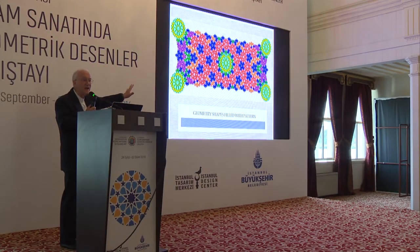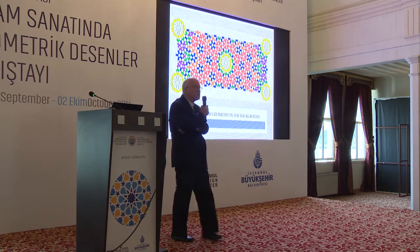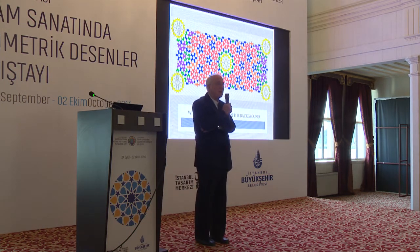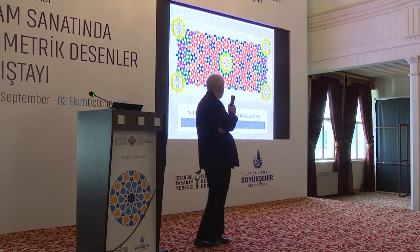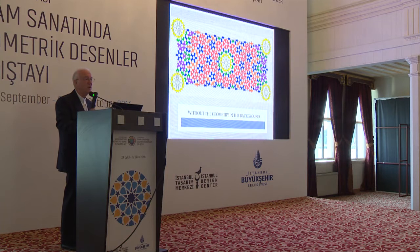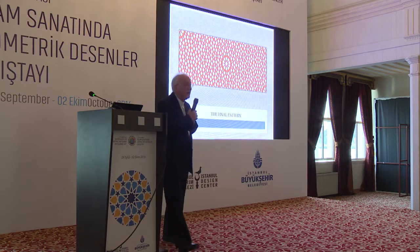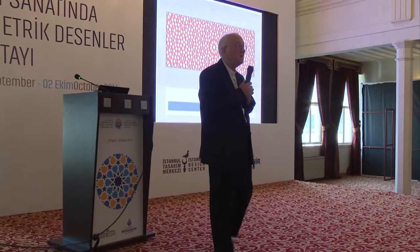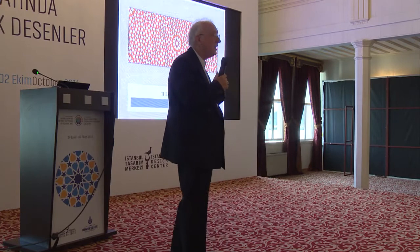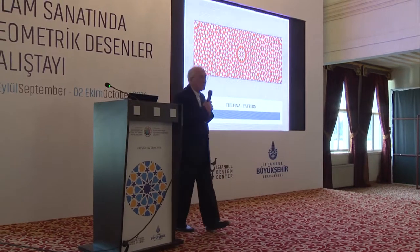It looks like this. If we forget about the backgrounds, we'll be getting something like this. No more backgrounds, but still it looks like a jewel box. So now we can just forget about colors, and if you forget about colors, you get the real pattern that you have seen in the box. It looks like this. So this is the final pattern.